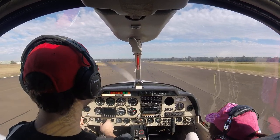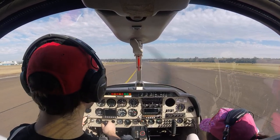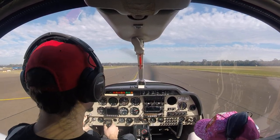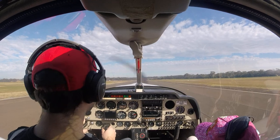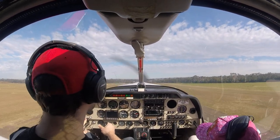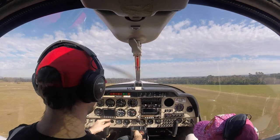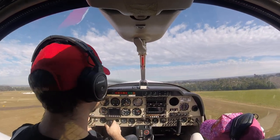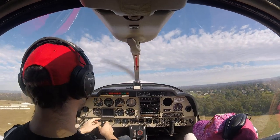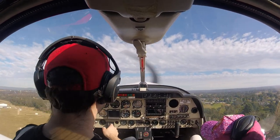Romeo Romeo Whiskey, request taxi to parking. Romeo Romeo Whiskey, taxi to park. Taxi to parking, Romeo Romeo Whiskey. Lima Romeo Mike is downwind 1800. Lima Romeo Mike, clear visual approach, number 3, follow the Cessna mid downwind. Clear visual approach, number 3, traffic sighted, Lima Romeo Mike.